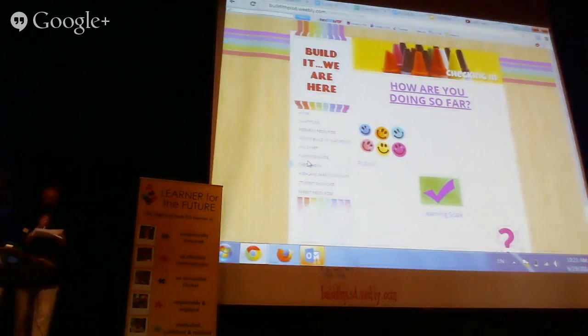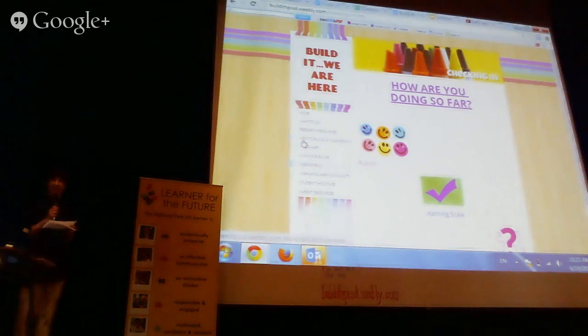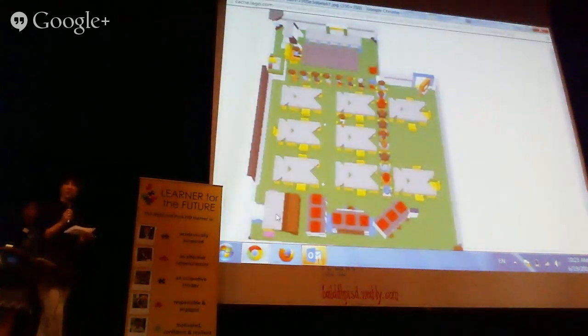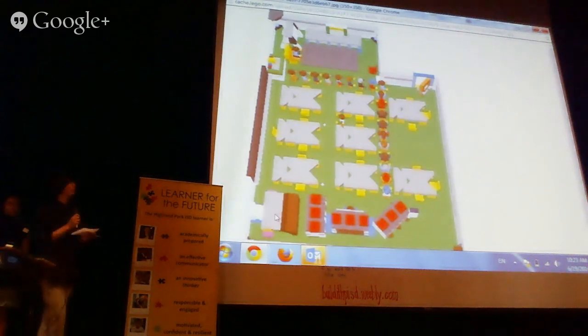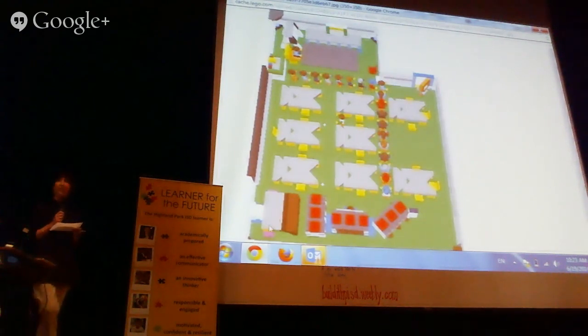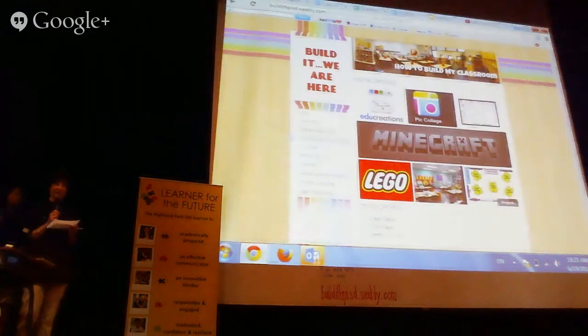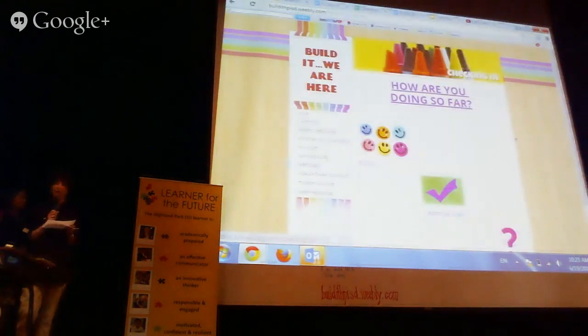On the How to Build page, students can access examples for ideas on several of the entries if they need to. Then at the Checking In page, we have housed a learning scale, an answering questions form, and a rubric.